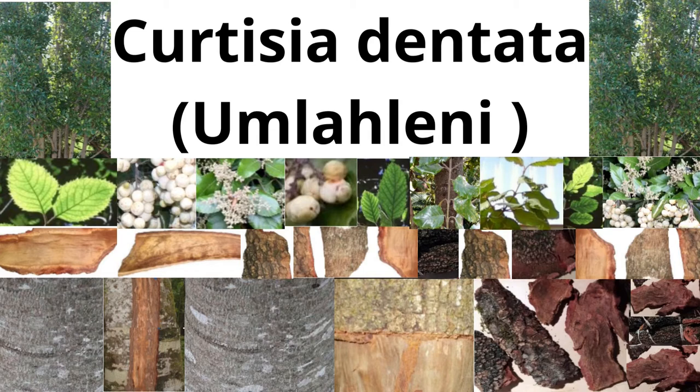Umlahleni has strong and durable wood. And historically, the wood was exploited for making wagons, which were in high demand at the time. Wagons are four-wheeled trailers pulled by animals. The harvesting was so excessive that nowadays it's rare to find fully matured or over-matured trees. Voortrekkers used the wood to make wagon parts and wooden tools, amongst other things.